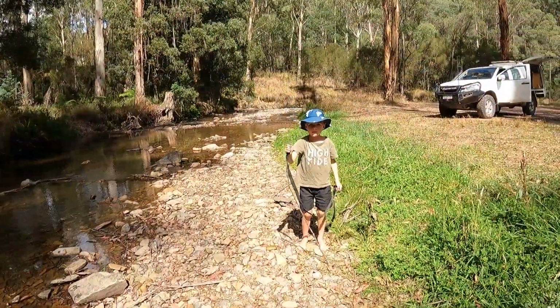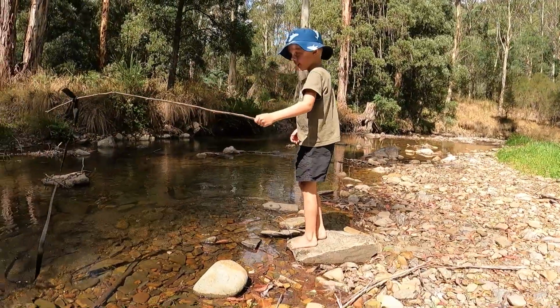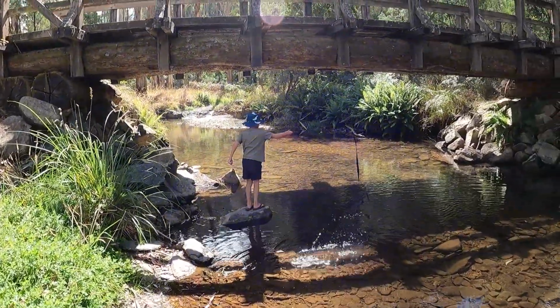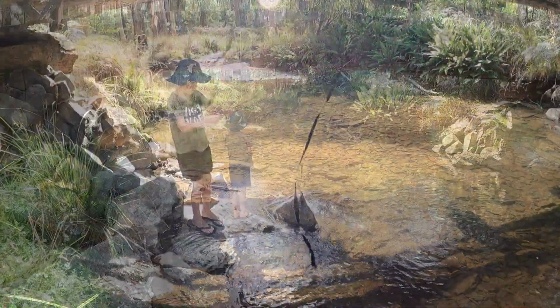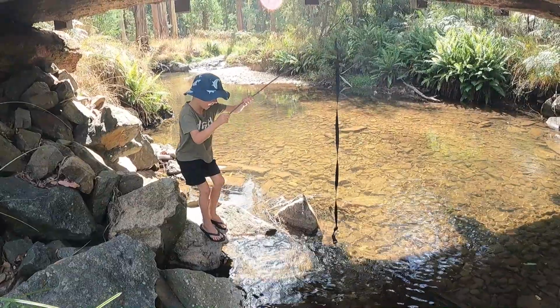What have you found? You're going to make a fishing rod, are you? Yeah. Okay. Got me a fish yet? No, I'm not catching on to you, only for me. Oh, okay.